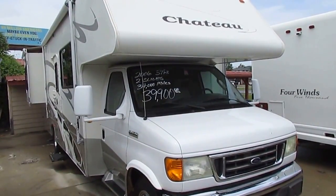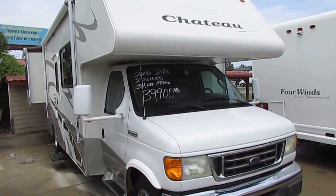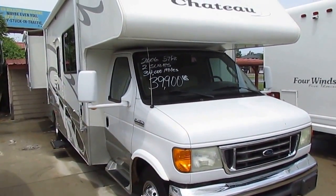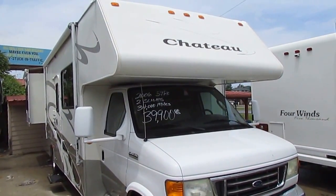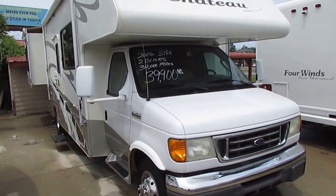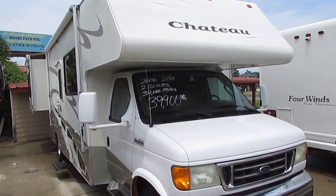Folks, I just got in a very nice and clean 2006 Four Winds Chateau. This is a model number 29E. It has two slide outs, only 34,000 miles. Generator has 324 hours on it. Everything's running right now. Nice motorhome for the money, folks. Includes a 90-day nationwide limited warranty and a major systems check to be completed by our certified RV techs after purchase.